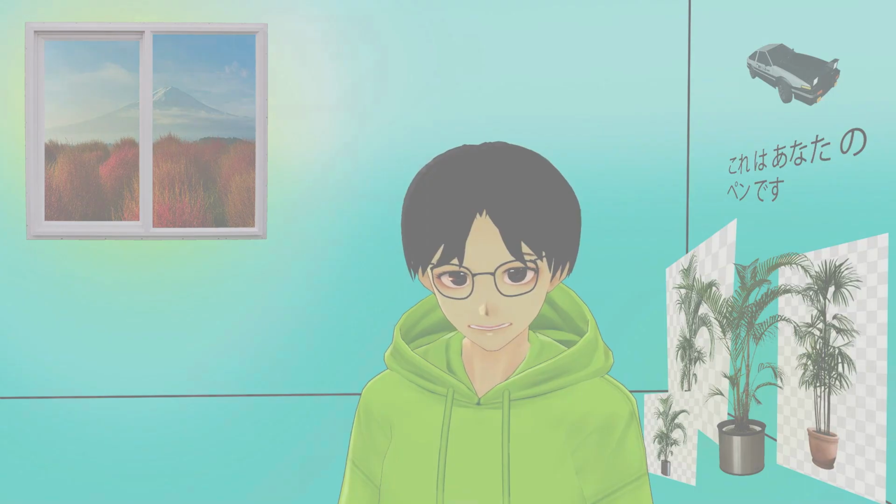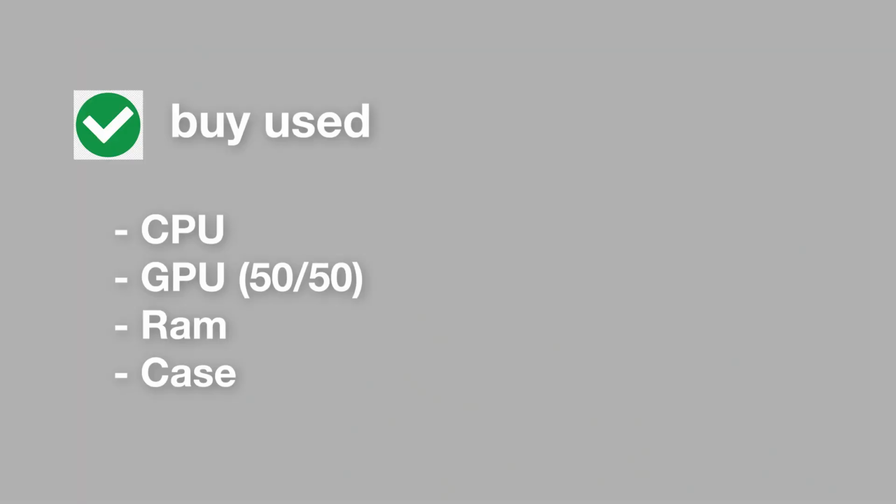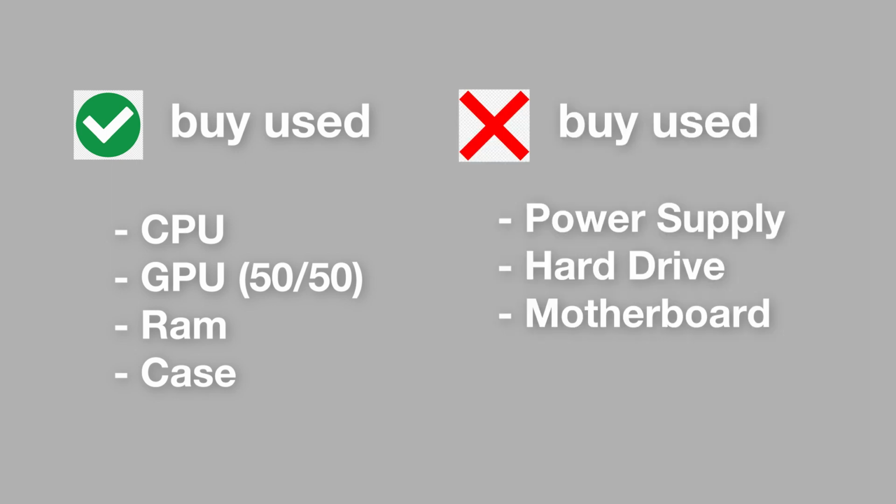But not all the parts should be bought used. So here's a list of all the parts that you can buy used, and here's the list of all the parts that you should never buy used, so always buy them new. Okay, parts like the CPU, RAM, and case, they don't really move much, so you can easily buy them used.